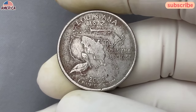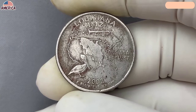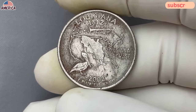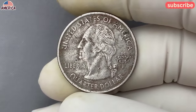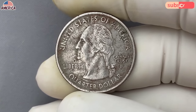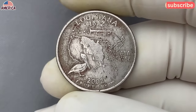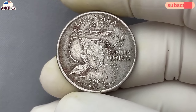Second rare coin. We're focusing on an extraordinary gem from the America the Beautiful series, the 2002 Louisiana Quarter. This coin is much more than just a piece of metal. It's a vibrant tribute to Louisiana's rich culture and history, wrapped up in a design that every collector dreams of adding to their collection. If you're passionate about rare coins or just getting started, listen closely and enjoy this deep dive into what makes the Louisiana Quarter from 2002 so incredibly valuable and highly sought after.